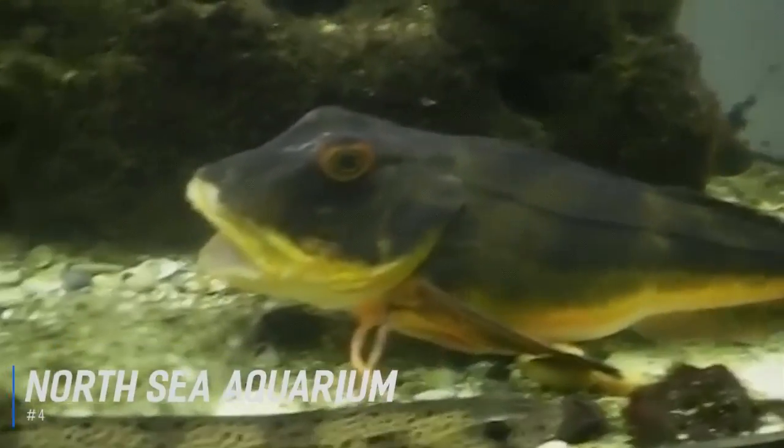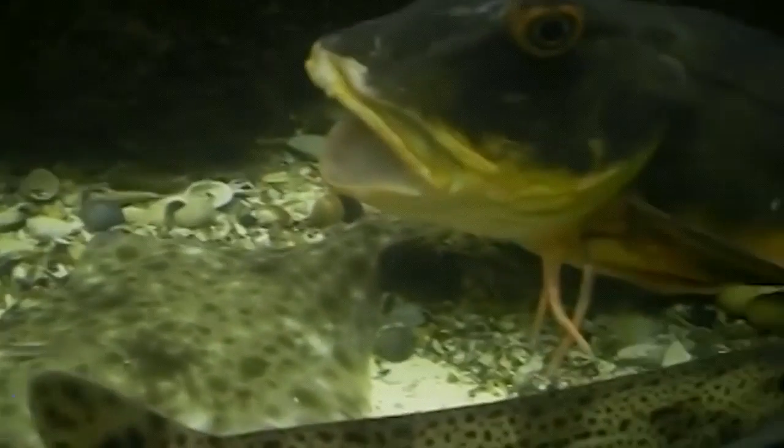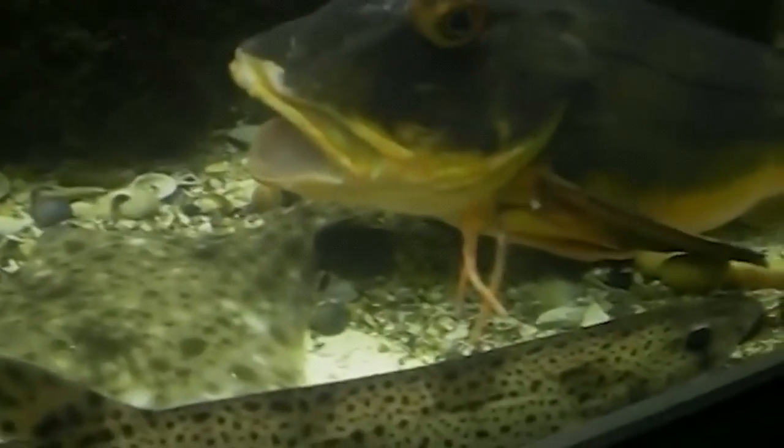At number 4 is the North Sea Aquarium. In the North Sea Aquarium, visitors can discover over 60 living sea animals in 13 aquariums, as well as stuffed rare fish and a collection of North Sea shells, crustaceans, and echinoderms. For kids, there is an informative and fascinating encounter with the fauna and flora of the North Sea.